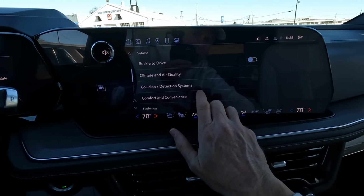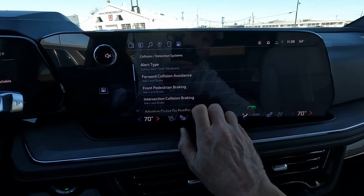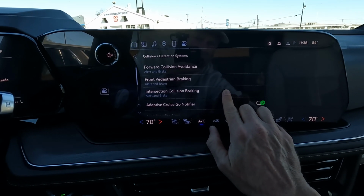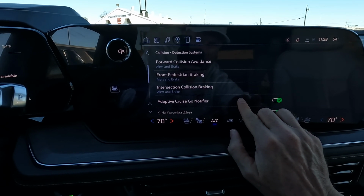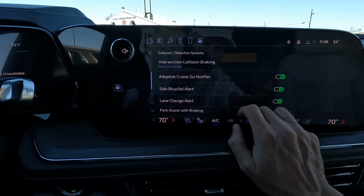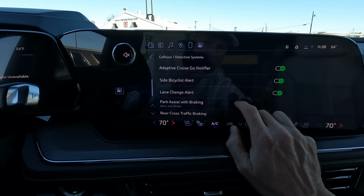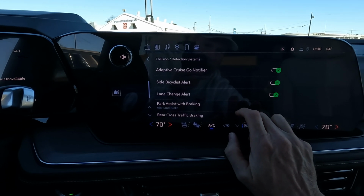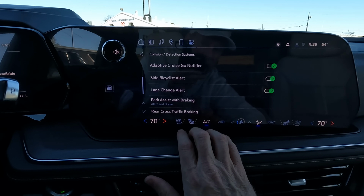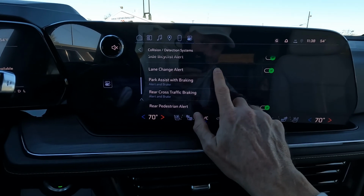Climate and air quality right there, but here is what I really wanted to show you, your collision detection systems, because I know you like to know what you have. So we have forward collision avoidance, front pedestrian braking, intersection collision braking, adaptive cruise go notifier, side bicyclist alert, and you can see that some of these you can turn on and off, lane change alert, park assist with braking, and that does work very well.